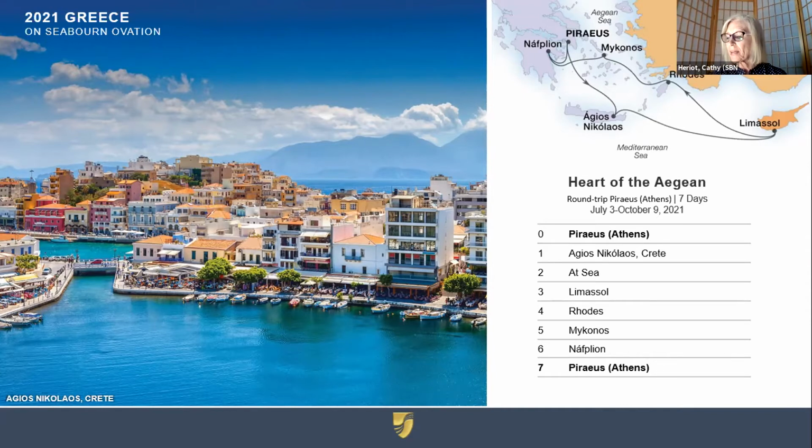And then Mykonos, a very cosmopolitan island. It's upscale, and I think we're all familiar with those cobblestone alleyways that you can just wander through and get lost in, and the whitewashed buildings. And this is actually going to be a late night departure for us. And then the last stop will be Napoleon. And again, this is a seaport town, and it's just a bigger version of the Plaka, I think, in Athens, but a lot more picturesque. So again, and then returning back to Athens.